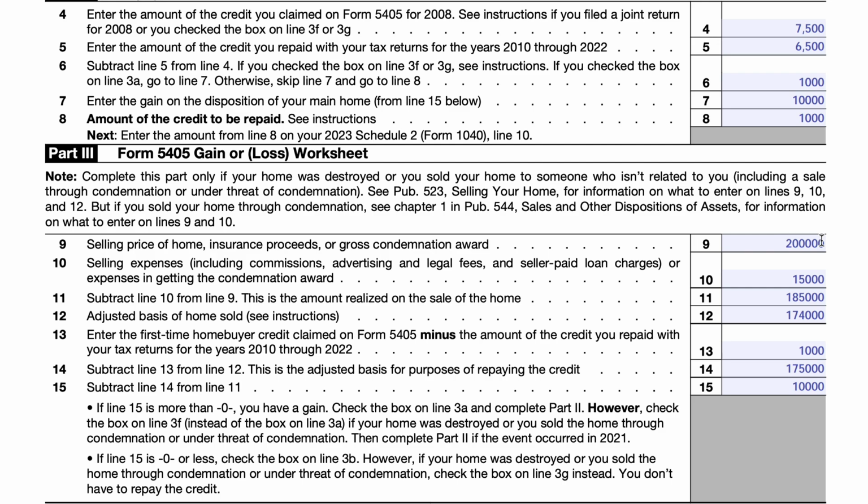So in line 9, you're talking about the selling price of your home or the total proceeds or whatever you were awarded because your home was condemned. So in this case, John Doe received $200,000. And then in line 10, we're talking about selling expenses. So he paid $15,000 in total selling expenses, which means he realized $185,000 from the sale of the home.